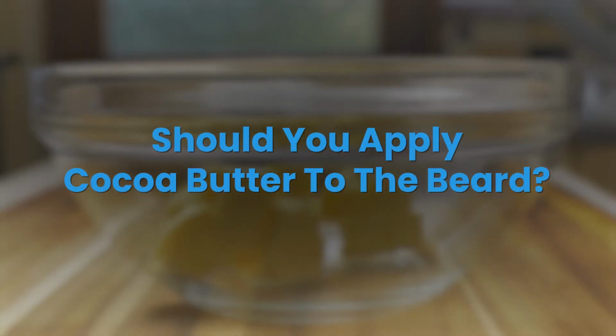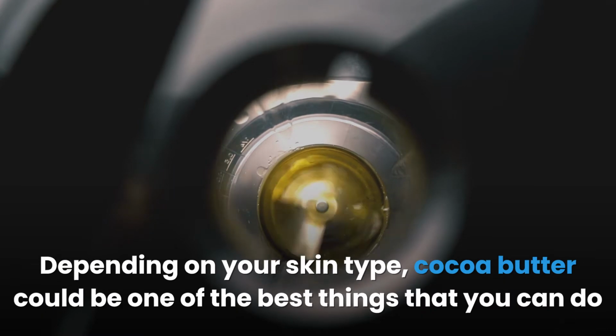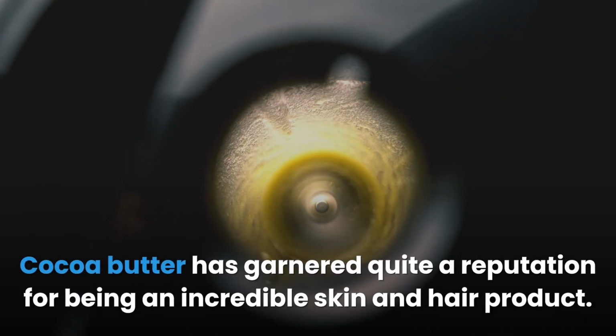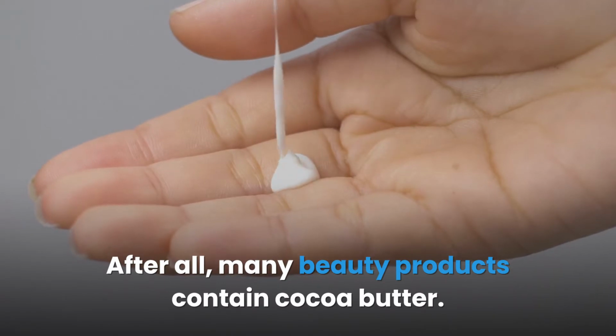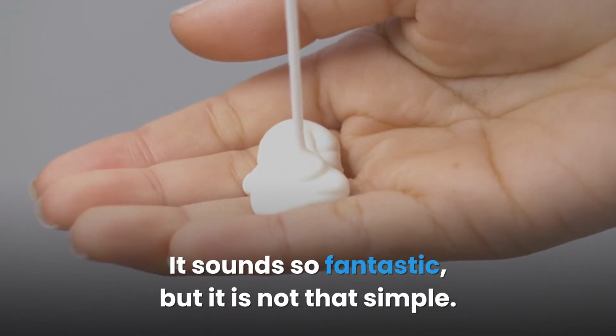Should you apply cocoa butter to the beard? Depending on your skin type, cocoa butter could be one of the best things that you can do for your skin. Cocoa butter has garnered quite a reputation for being an incredible skin and hair product. Hence, when we are shopping for grooming products, we tend to be on the lookout for products that contain cocoa butter. After all, many beauty products contain cocoa butter. It sounds so fantastic, but it is not that simple.